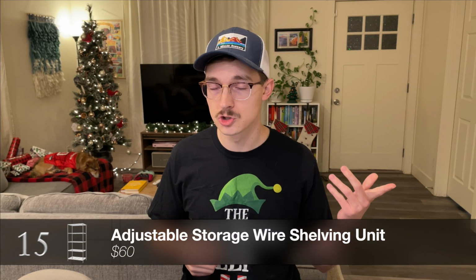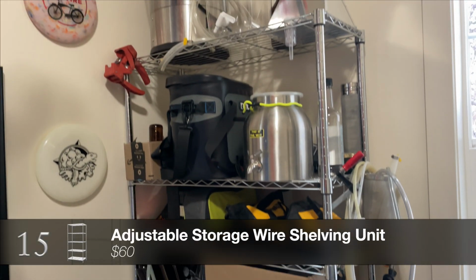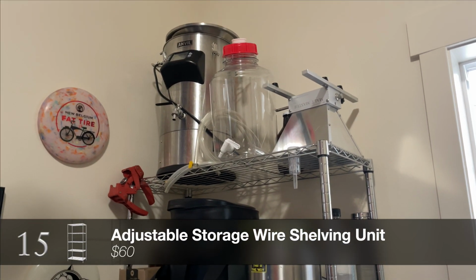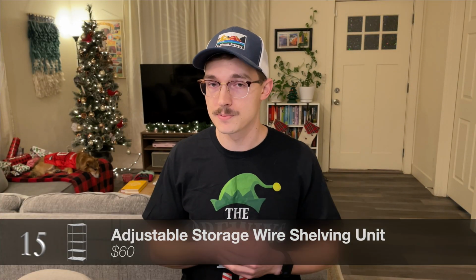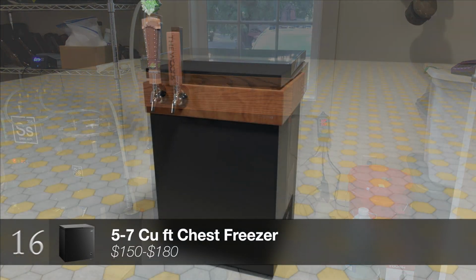I think the stainless steel shelving that I have set up in my brew room carries the most weight during my brew day. It's customizable for different sized equipment. I can stick bottles in there. Definitely a great option if you're like me and you have a room with way too much brewing stuff that needs maybe a little bit more organization. From $100 to $200+, if you're looking in that range, you could always get a 5 to 7 cubic foot chest freezer.